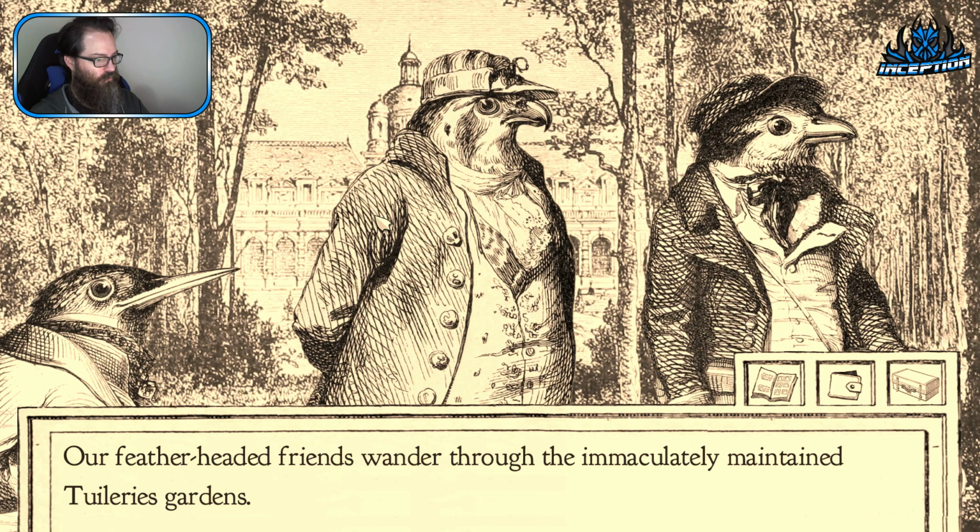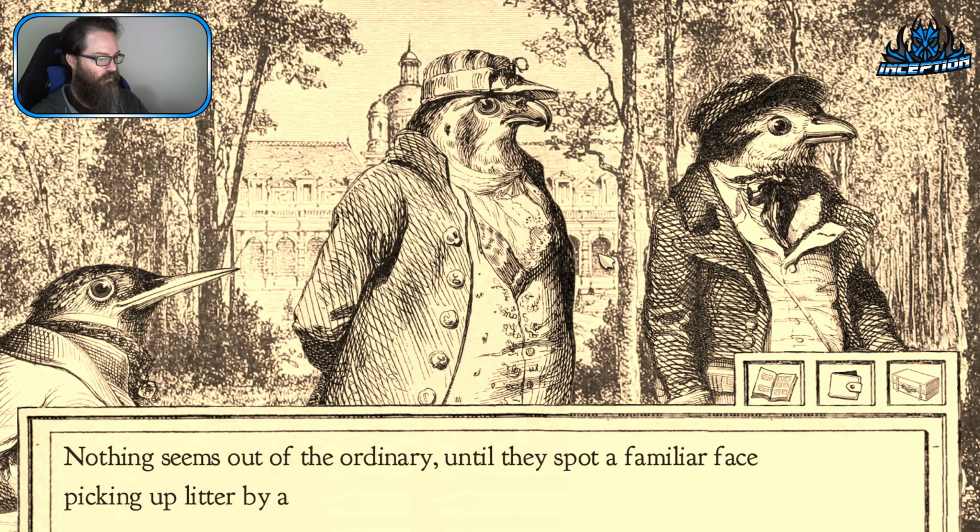Our feathered friends wander through immaculately maintained Tuileries Gardens. Hey, look who we found here. Nothing seems out of the ordinary until they spot a familiar face picking up litter by a tree line.